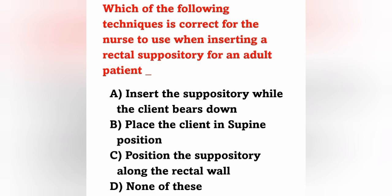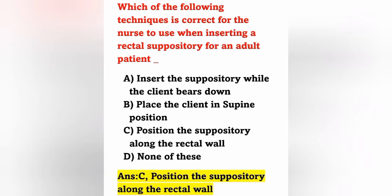Question, which technique is correct for inserting a rectal suppository for an adult patient? The correct answer is option C, position the suppository along the rectal wall.